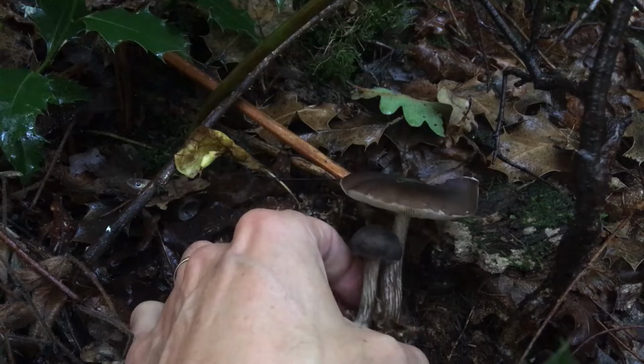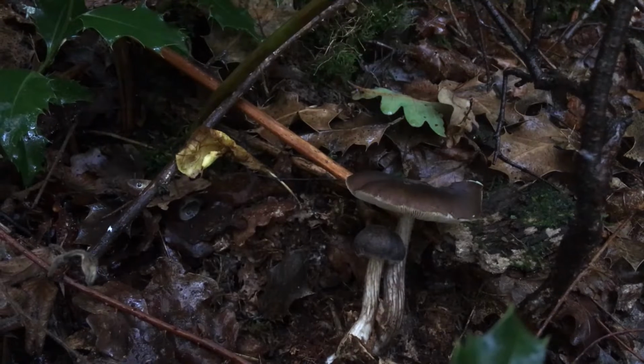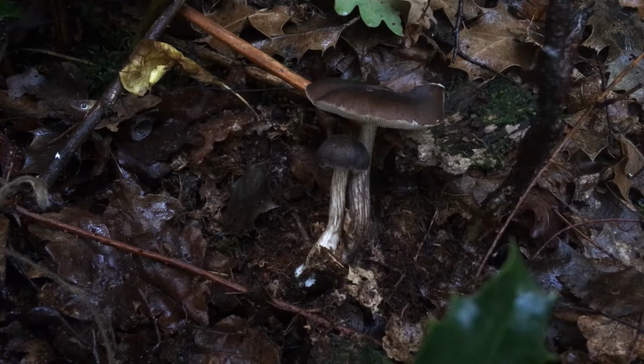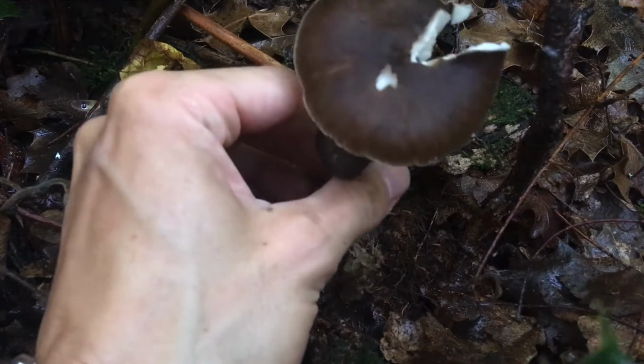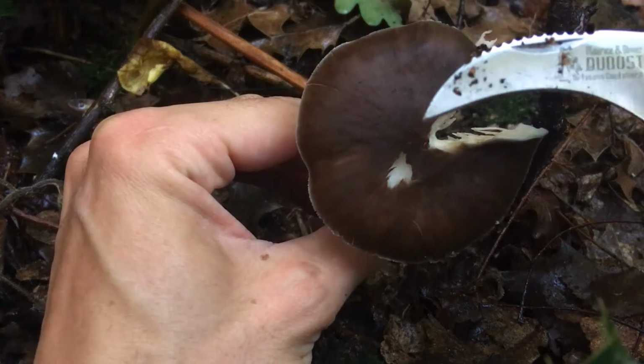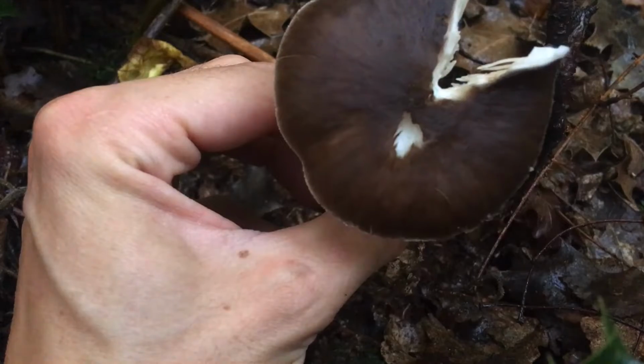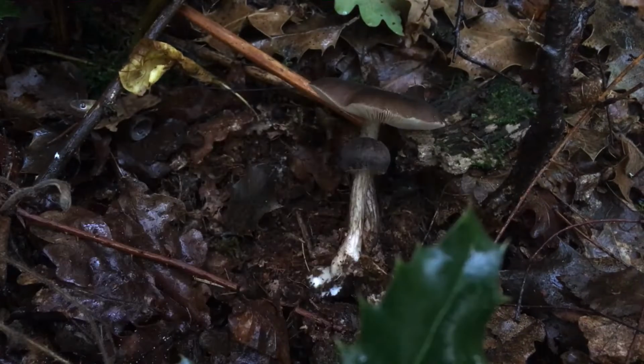How do I know that it is Pluteus cervinus? So the Pluteus species are a little bit difficult to distinguish from each other. These are species that grow on dead wood. Their hat is fibrillous, and you see here all the fibrils that are radiating from the center. Plenty of fibers, and this is typical of this genus, Pluteus.